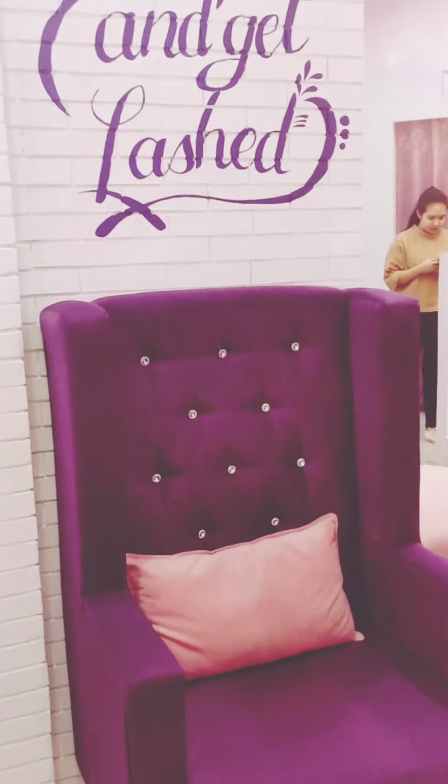So ito na yung final, ito na yung result after they do the classic layering lash extension on my eyes. So look at that, super sleek, super haba na ng eyelashes ni Ate Girl.